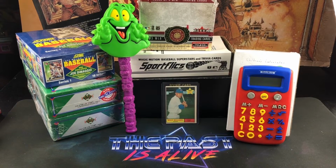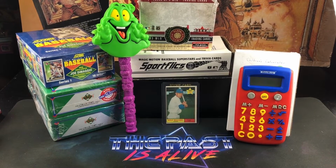Tonight I'm back with the recap where I showcase the things that I bought at flea markets, antique malls, places of that nature. And this weekend I went to two different places and came back with some baseball cards and a very rare item. I'm going to show you that all tonight on the weekend recap, so stay tuned.